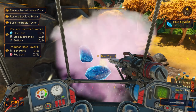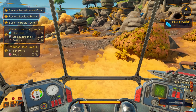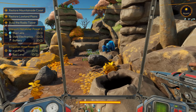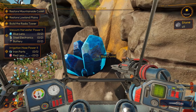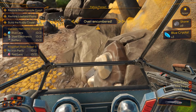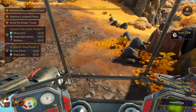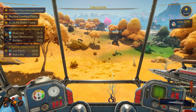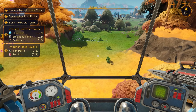Might as well grab the blue crystals that we need, because we need them. We need them for lenses, we need them for, I think, glass panes. Oh, we're already over encumbered. Uh-oh. Well, looks like we're gonna be walking slow to get the rest of the iron. Because we need iron, so I'm not going back. We need to get the iron. Very badly.